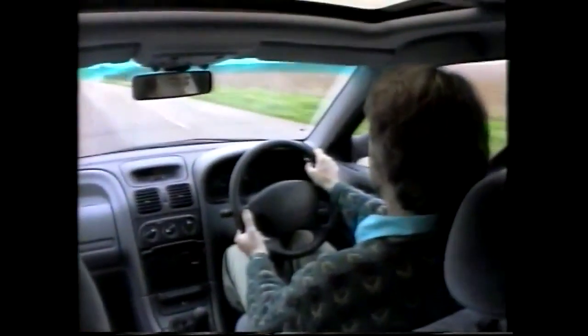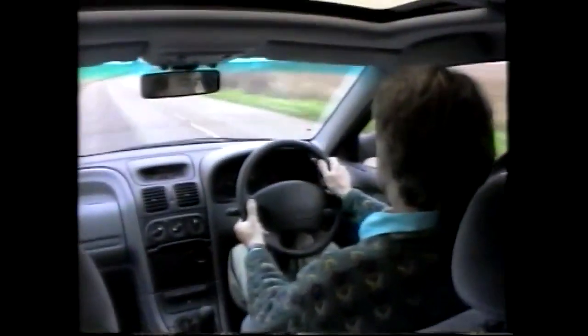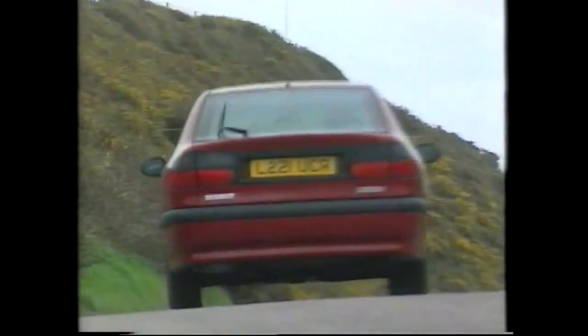The dashboard is pretty conventional, but while the radio is located here in the central console, the good news is you don't have to look down and fiddle with it when you're driving along. Like previous Renaults, all the controls are up here on the steering column for station change and volume control. And that's something I think every manufacturer ought to have.